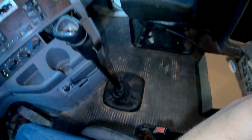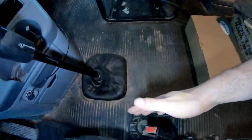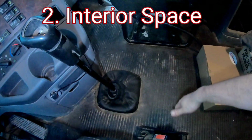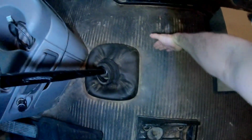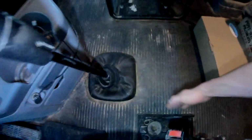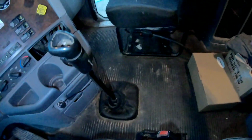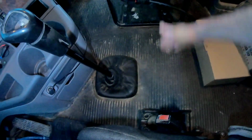All right, guys, so moving on to number 2. Again, this is an interior thing, is the space you have in between the front seats. You know, on a lot of other makes and model trucks, the seats like right here, and you'll maybe have about this much space in between. But with this truck, I mean, look at how much space you have in between the seats. I mean, if this was a single cab or a day cab and the wall was right here, you'd have all this space.